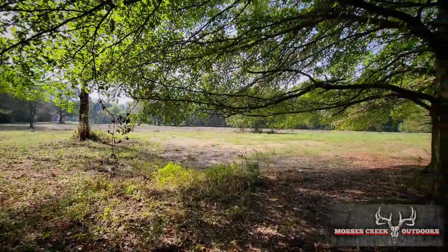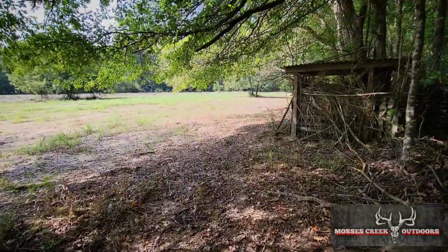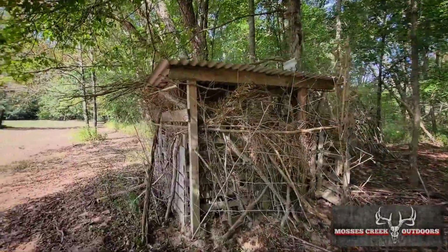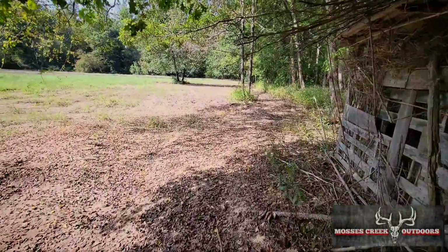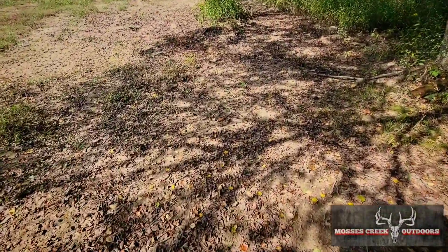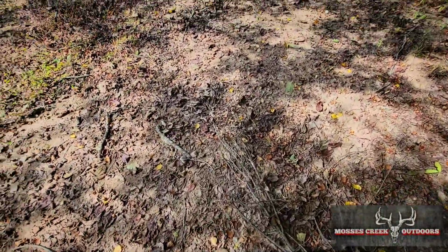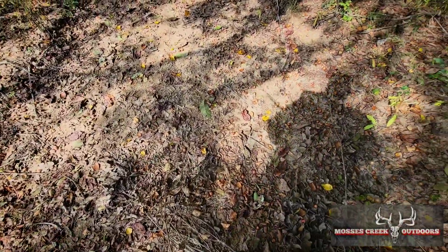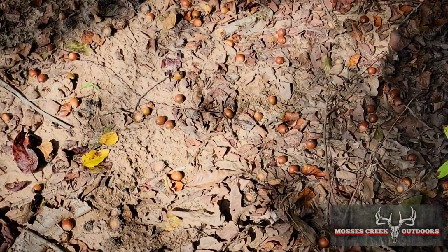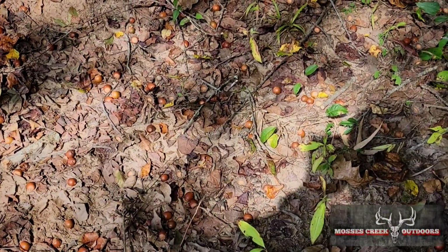So just about any wildlife can come to this spot and pretty much find what they want to eat. But I'm going to just take a little stroll right up through here and let you look at this. Alright, the sawtooth acorns, they start setting in real heavy about right here. Don't you just look. This ain't nothing to what you'll see here in just a second.